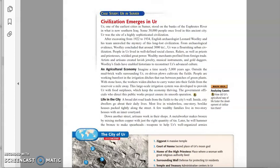Life in the city. A broad dirt road leads from the fields to the city's walls. Inside, city dwellers go about their daily lives. Most live in windowless, one-story box-like houses packed tightly along the street. A few wealthy families live in two-story houses with an inner courtyard.